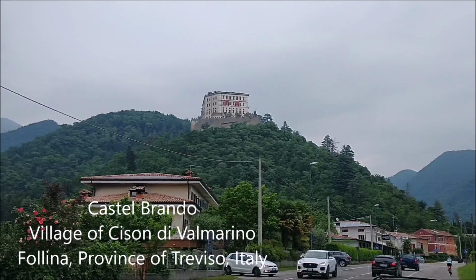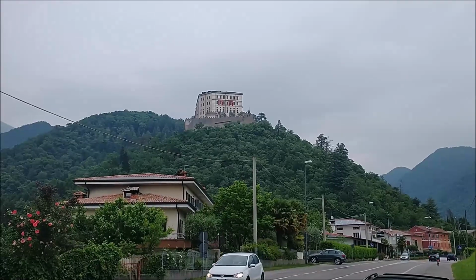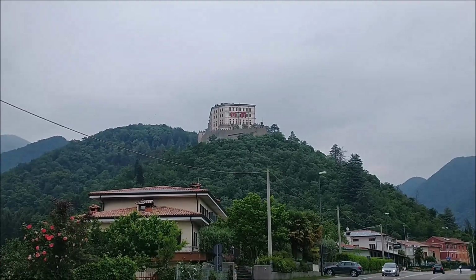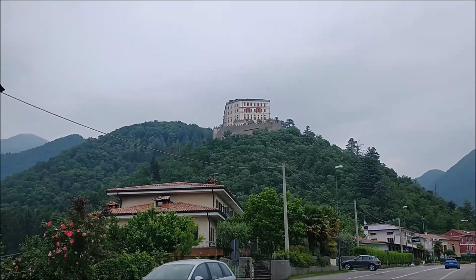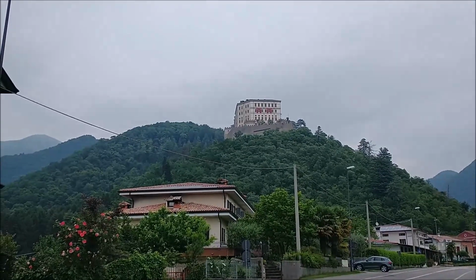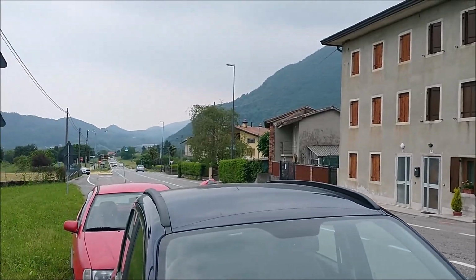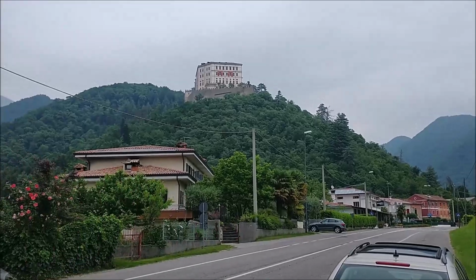So this is Castel Brando in Cison di Valmarino, I think is what this town is called. But that's a giant castle up on the hill. It's a fine dining and a hotel restaurant now. I'm sure to the great disappointment of the people who built it, but it sits up on the hill. I'm sure there's a lot of douchery that goes on up there. And it's just off this road over here in this town. I just thought it's such a pretty sight, I thought it was worth taking a second to get a video of it.